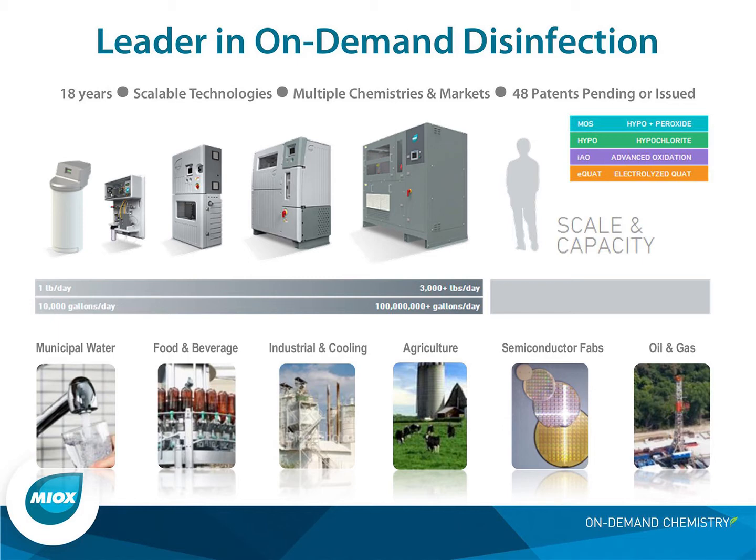Now, we also have multiple chemistries. This is something unique to MIOX, and why we're the leader in on-demand disinfection. We can do sodium hypochlorite, standard bleach. We can do our mixed oxidant solution, so hypo plus peroxide. We do an advanced oxidation where we can create hydroxyl radicals in situ, and we can destroy some organics and benzenes and things like that in water. That's a separate technology we have patents on.